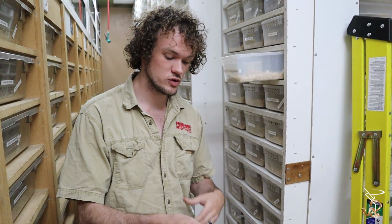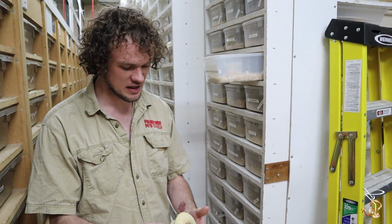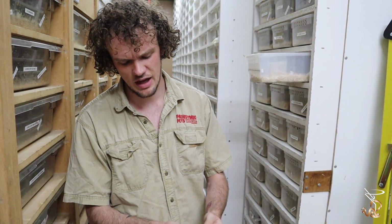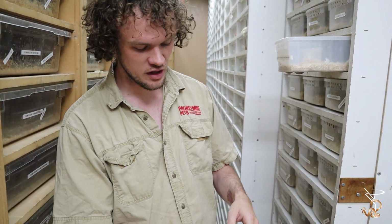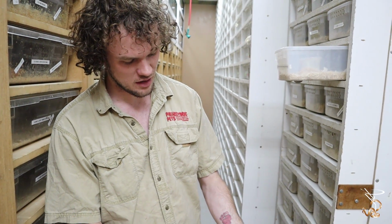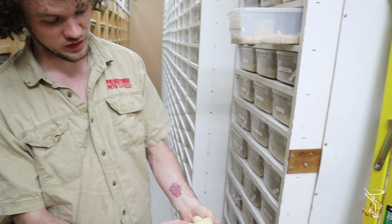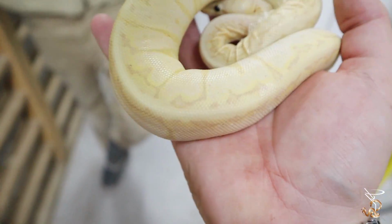She's also possibly a Woma, which I don't think she is, but there's always that chance, and she's also possibly a bling as well, which I'm not too familiar with that gene, so I'll have to wait to breed her to see if she's got it. But she's definitely a really special female that I'm really looking forward to making some really nice stuff with. Let's see if we can get a good look at that pattern and color here.